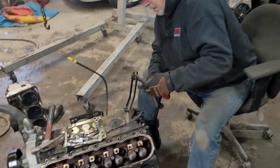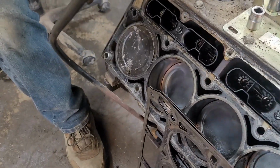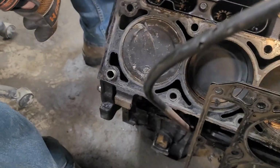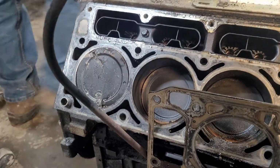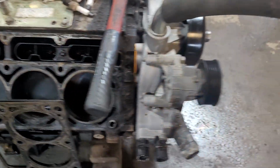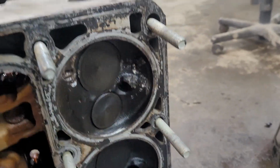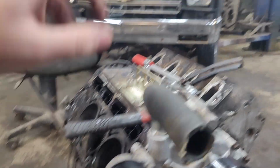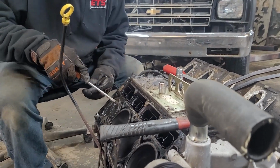Got the truck over at Pops' shop where he has some nice heat and insulation. Got the motor out, started inspecting things, and it did not just bend the rod, and broke the piston. Wonder if we can pry this thing out of here. Yeah, she did a number. I think what happened is, like you were saying, it bent the rod and then it just hit so much that it snapped.